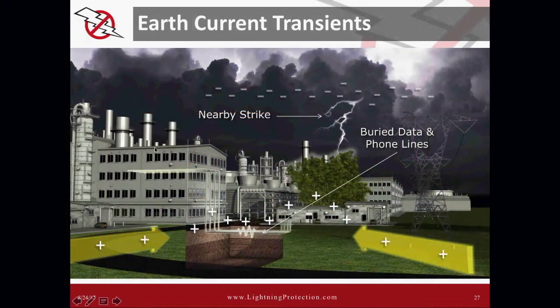Now, when we talk about trying to keep our facility protected, the reality is, in most cases, it's not the direct strike, it's the secondary effects, the byproduct of this strike. Now, because of time, I'm not going to go too deep in here. I'm going back to that YouTube video, because you'll get more detail from that.